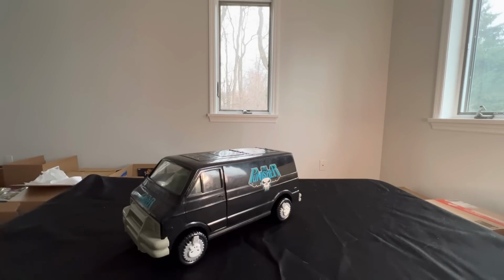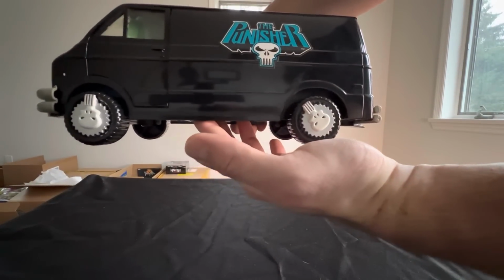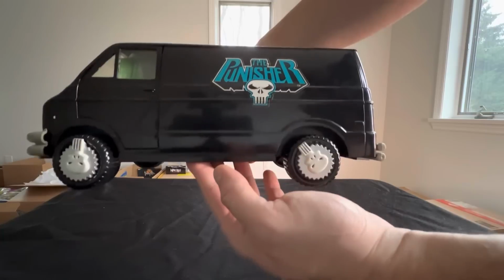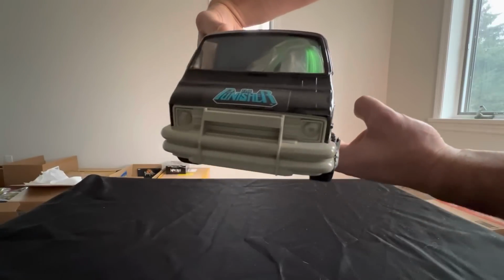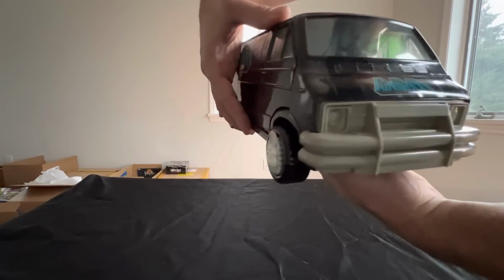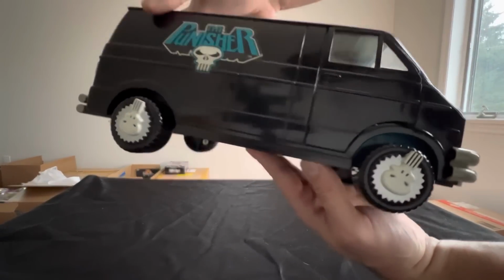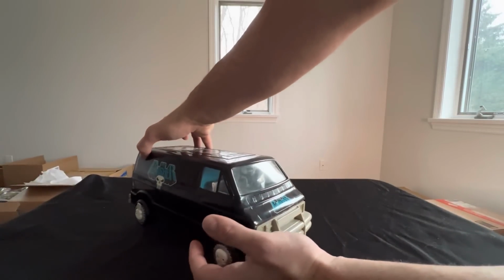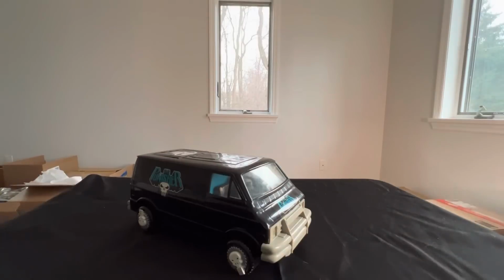Why don't I show you guys quickly how mint this thing really is. Take a look first up at the tires. The skulls on the tires, both sides, not a scratch on them. You can see the Punisher decal there, the sticker. The sticker's on the top of the van. Front of the van. As we move around to the other side. Wheels are clean. And then of course the back of the van. The sticker's intact. Absolutely stunning piece. So happy to have this thing into the old collection. Grail piece number 1 for Daddy in this haul here today.